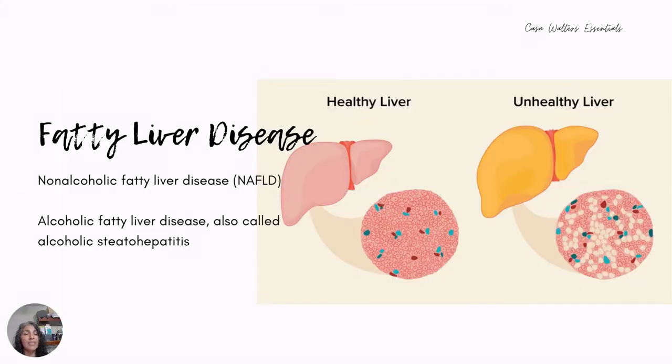And here are some of the functions that it does. There are over 200 jobs that our liver does. Along with, like I mentioned earlier, processing those nutrients and everything that comes into our system, it also processes a lot of toxins. And so we could end up with something that's called a fatty liver disease.